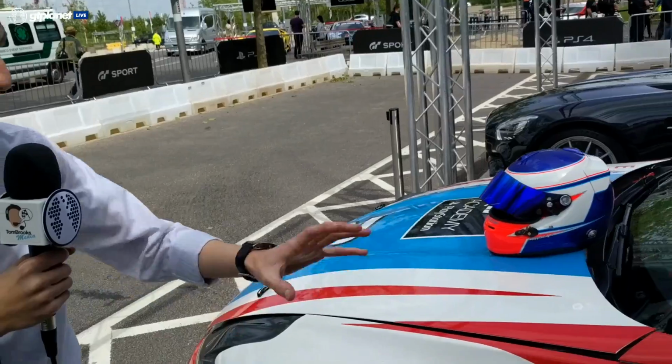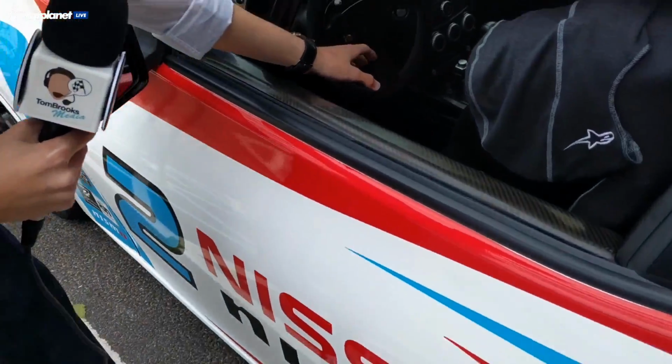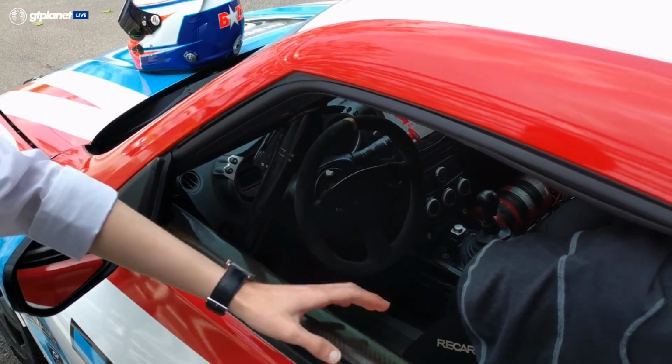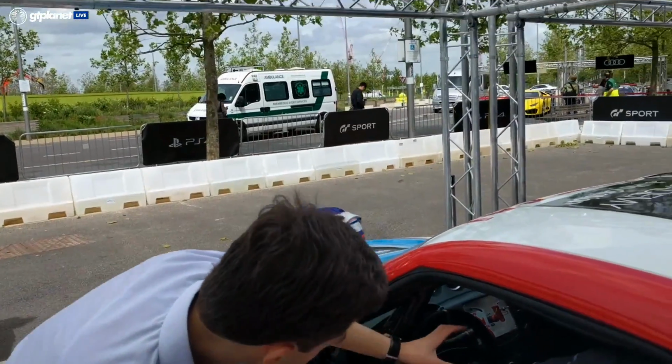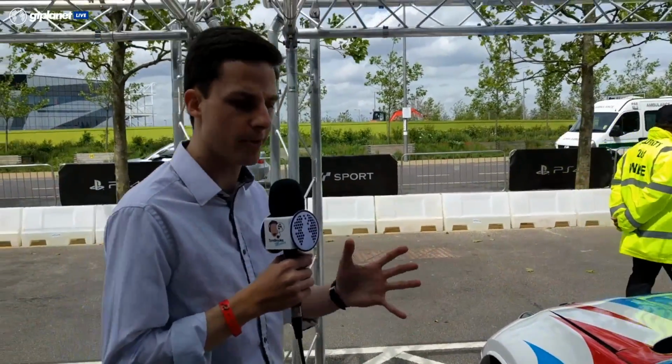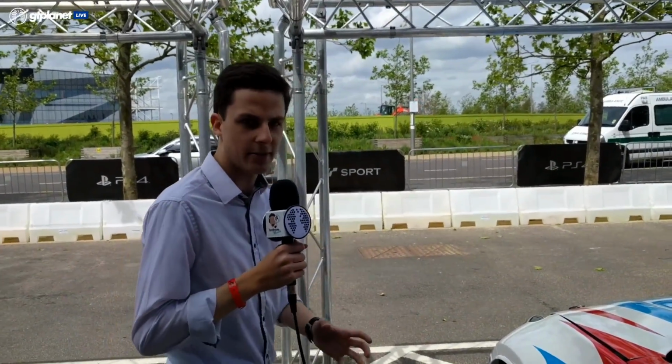If we can get a nice close-up, especially in the cockpit here as well, you can see really exactly what the drivers have got to deal with just inside of there. It's absolutely brilliant. Nice Alcantara steering wheel. And again, still the same-ish dashboard that you would get from the road-going version, but a much more advanced vehicle underneath the drivers and at their disposal as well.